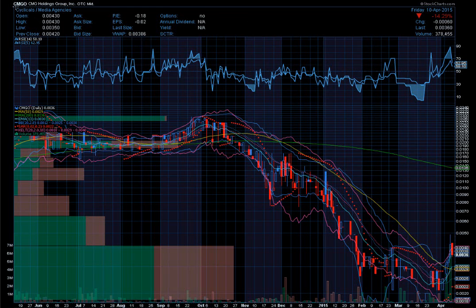Today I want to talk to you about the stock chart for CMGO, CMG Holdings Group Incorporated, which is an OTC markets traded stock. The first thing I really want to point out on this chart is you'll notice that the RSI was recently kind of reset here. We got up to that top level of what they call the buy zone of the RSI, which is between 50 and 70, so we've seen a little bit of resetting here, which is actually a good sign.